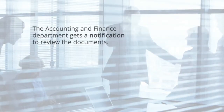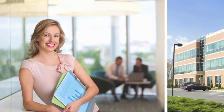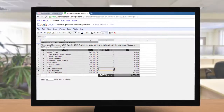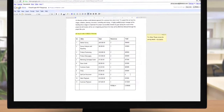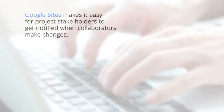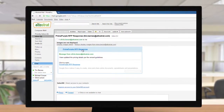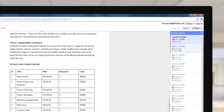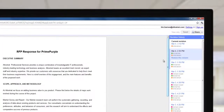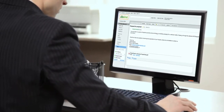The accounting and finance department gets a notification to review the documents. The accounting manager, Olivia, updates the quote, makes some changes to the proposal, and includes comments about financial details. Google Sites makes it easy for project stakeholders to get notified when collaborators make changes. Tim receives a notification for the updates that Olivia made. Tim uses version history in Google Docs to track the changes that Olivia made to the proposal, saving him the time and inconvenience of manually tracking down the status of the document through email.